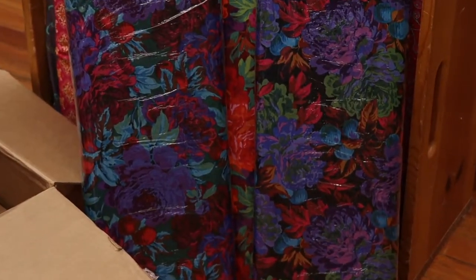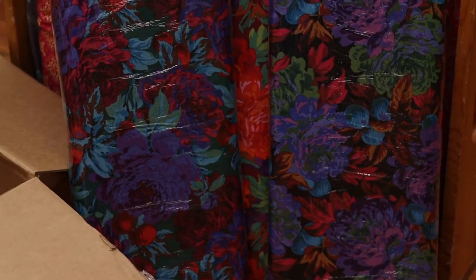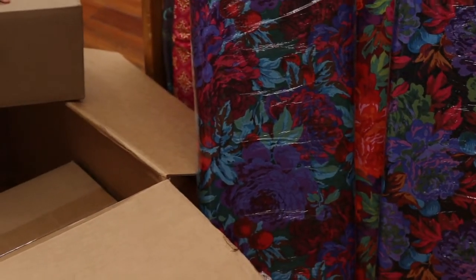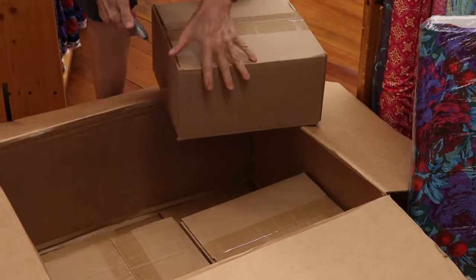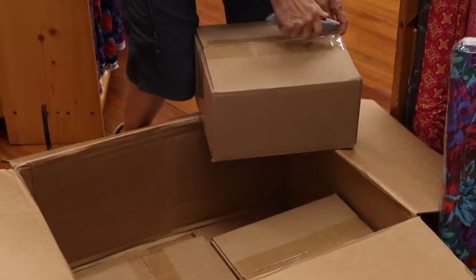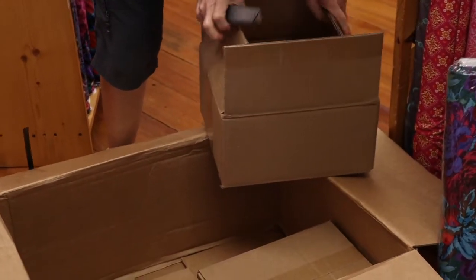And then I have these boxes here. Now let's see what's in here. It's always fun to get a surprise from FedEx, UPS, or USPS here at Ladyfingers. Oh my goodness gracious, look at this.